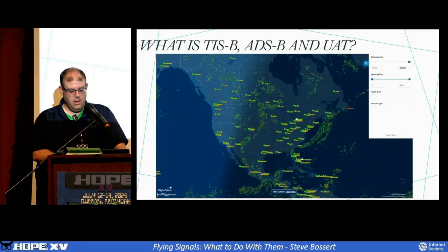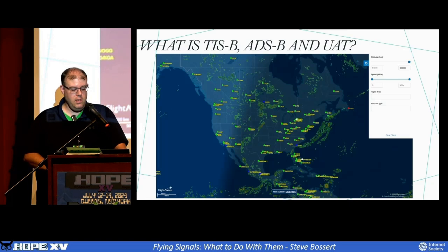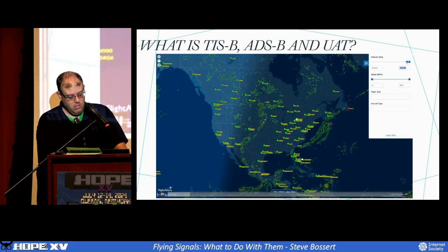Awesome. All right, so ADS-B and TIS and UAT. I bet most of you have probably heard of what ADS-B is, but we're doing something a little different. So this map, I'm just going to let it go. Oh, it is going.